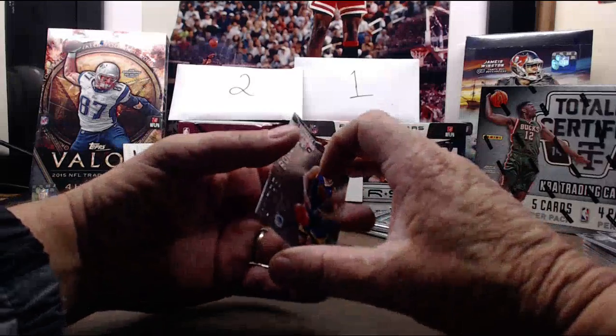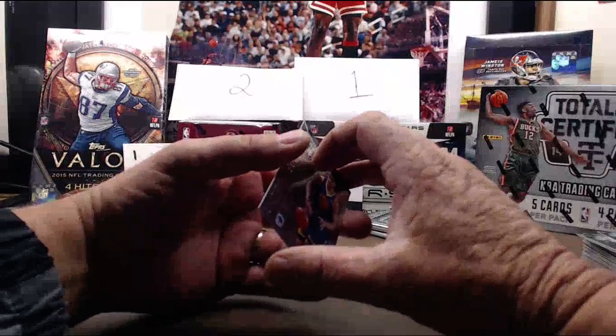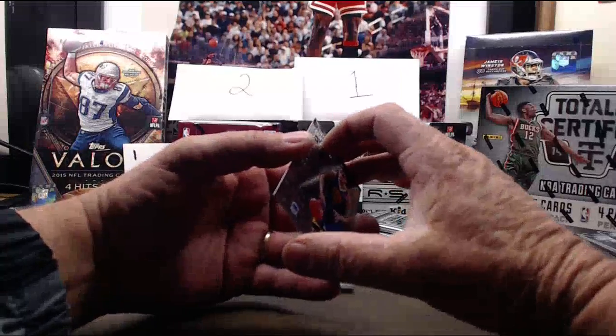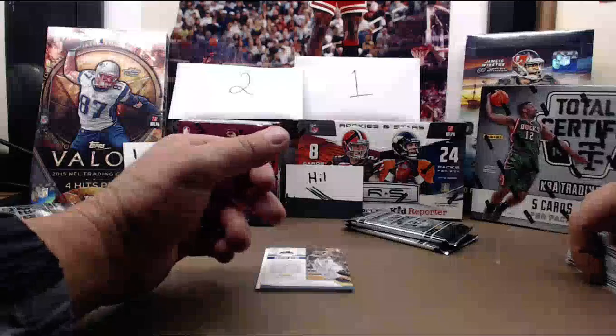Yeah, we ship every card, man. Everything. When we do like rookies and stars football 14, man, my wife gets so mad because I got so many vet base in there. She's like, "Oh, you're crazy."